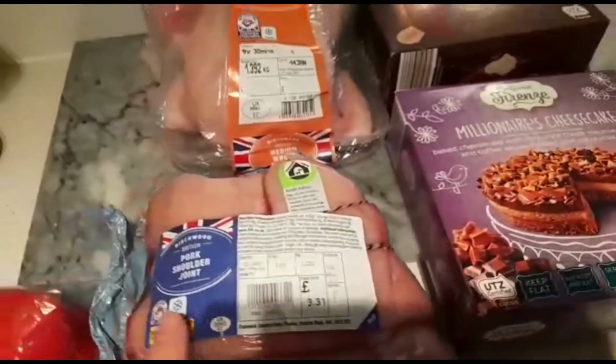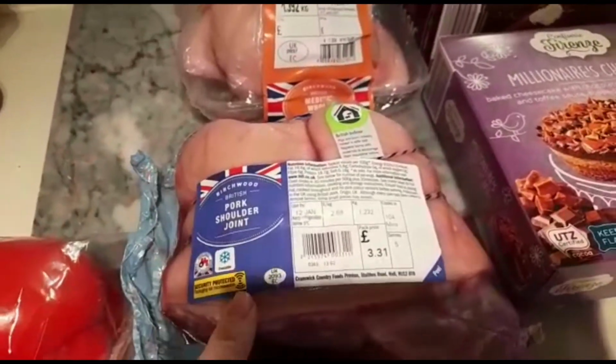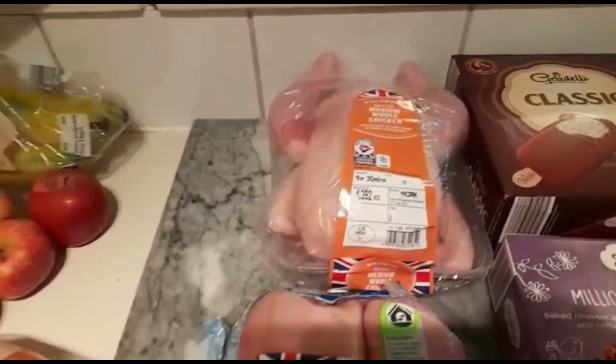And then I picked up a pork shoulder joint to do a pulled pork. We haven't had it in ages and it's really good, so we're going to have that. And then a whole chicken for our roast on Sunday.